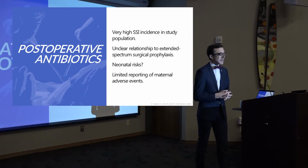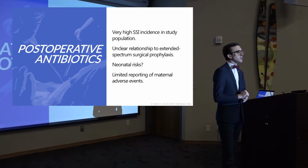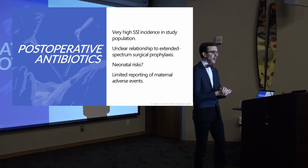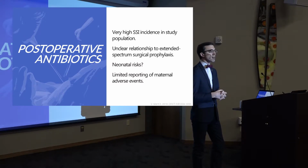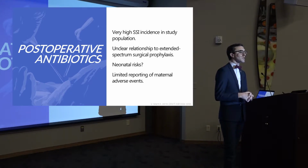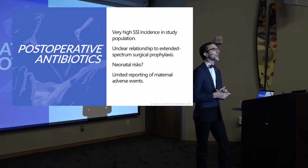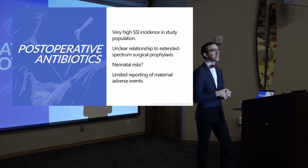That said, it is just one paper that supports the use of postoperative antibiotics in this setting, whereas if you look at the literature in almost any other surgical specialty, there's evidence to suggest that postoperative antibiotics are associated with more harm and more cost. As you'll see, I'll show what their results show, but there was a very high surgical site infection incidence in the study population. And then furthermore, there was a very long accrual period. I think it was 6 or 7 years.